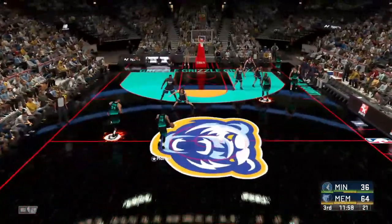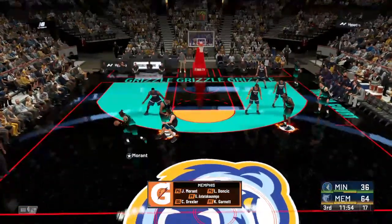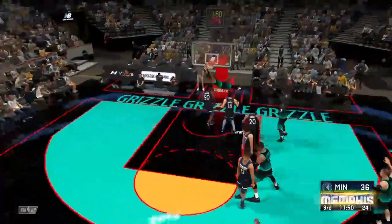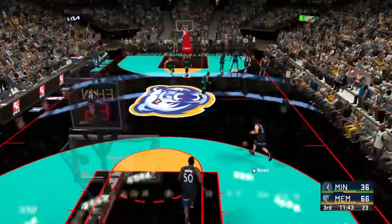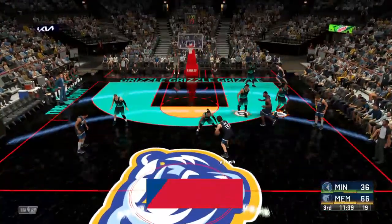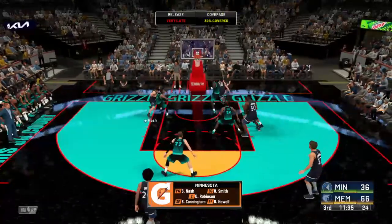And here's Memphis now. Outside Morant. And he drives in. Oh, there's Morant with the slam. The quick feed of Morant. He's so dangerous when he's cutting to the rim. And for Minnesota, lets a floater go. Dash misses.